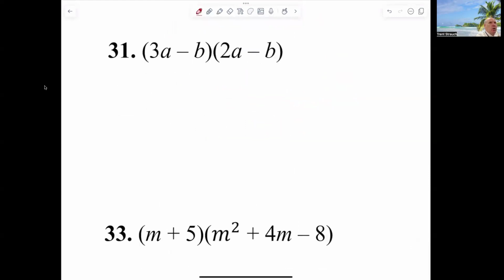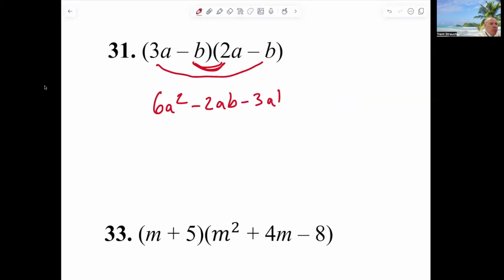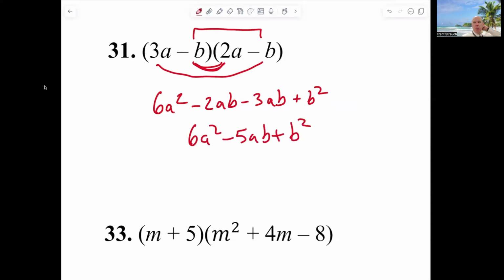Nice work. 31. Please don't be confused just because I throw on an A and a B now. It's not a big deal. What's 3A times 2A? Now, I told you to write in alphabetical order. So now my first smiley face is negative 2AB. Thank you. My second smiley face, negative 3AB. And now negative B times negative B, positive B squared. Final answer, 6A squared minus 5AB plus B squared. Don't be confused because I threw in a little extra letter. Trying to throw you off a little bit.